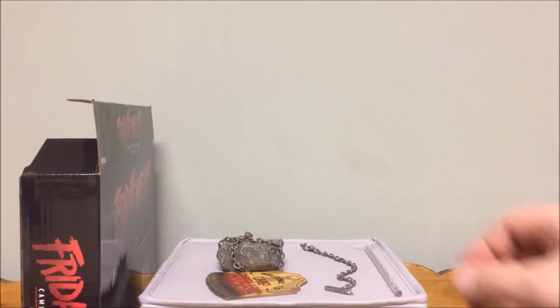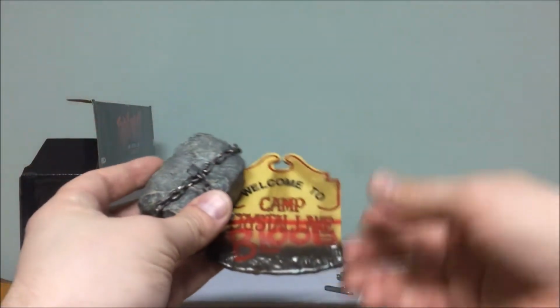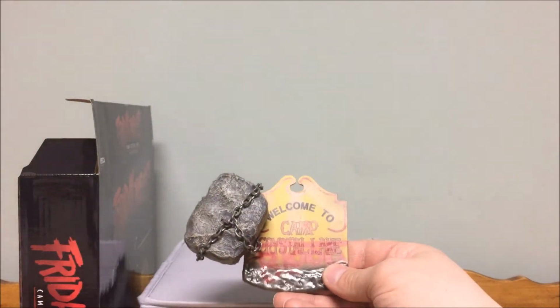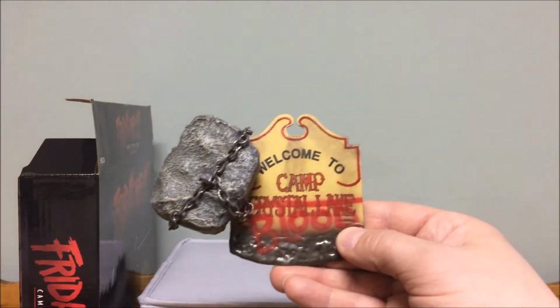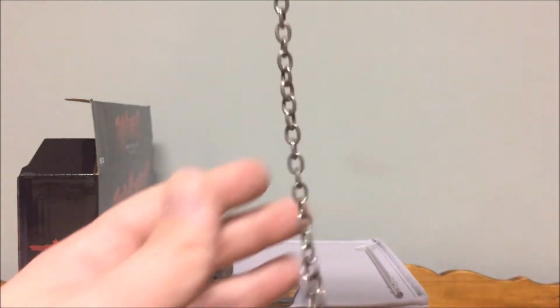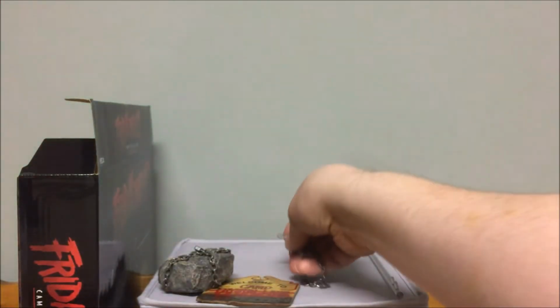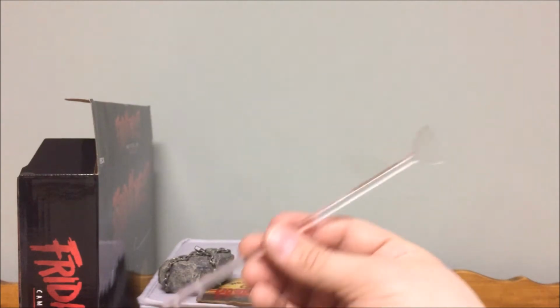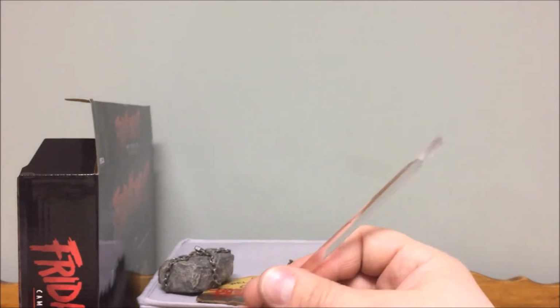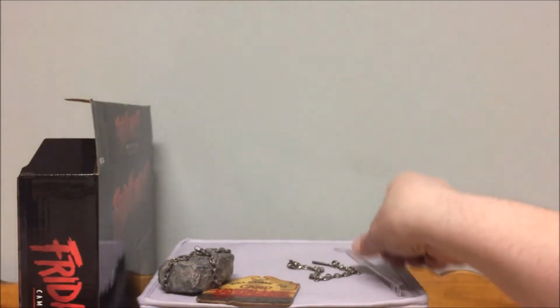Okay, so for the final piece in this accessory kit, you basically have the Part 6 Jason Lives Watery Grave scene. With this, you're going to want this rock that comes with the actual sign attached to it. You're going to want the chain that has, I guess you would say, a noose on one side and this flat piece of steel on the other side. And then you're also going to want this tall display stand. You can see the little pegs on this side and this half circle on the other.